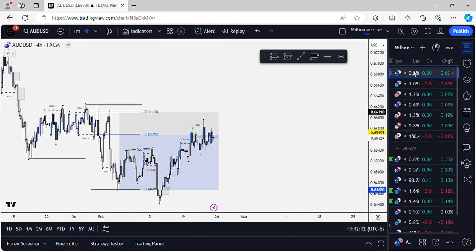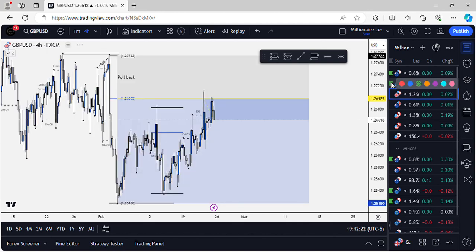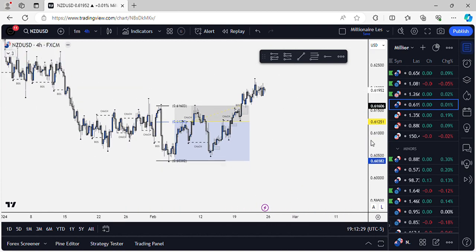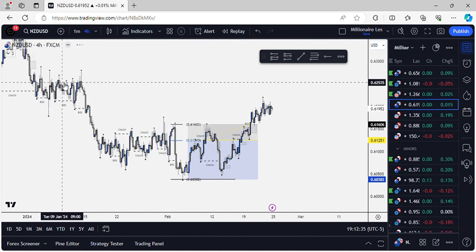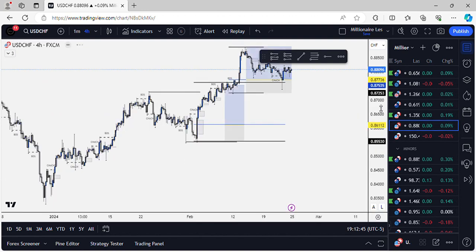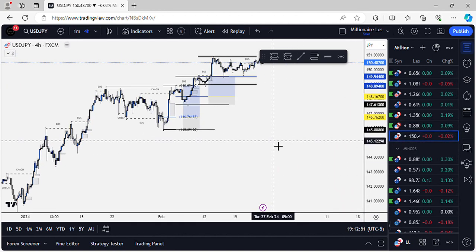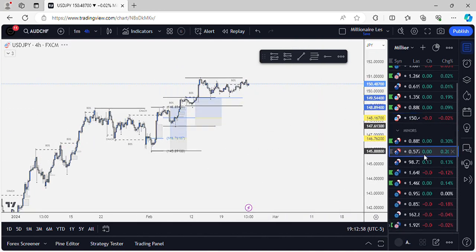Now let's go back through the remainder of the pairs. AU gonna hold them sells. EU gonna hold those sells. GU same again, hold those sells. NZD USD, this is really choppy for me. Not really interested to see where price could potentially go. We have a lot of consolidated zones, so just waiting and seeing. USD CAD, I'm gonna hold that. USD CHF, same thing, gonna hold that. USD JPY, very choppy, not really interested, not adding it to the watch list for next week.